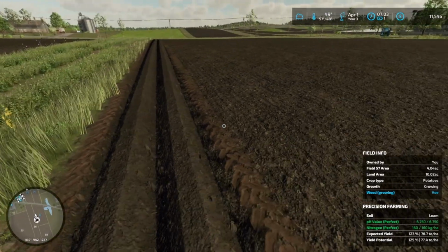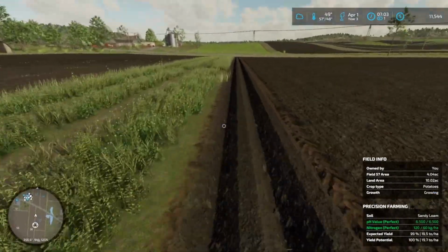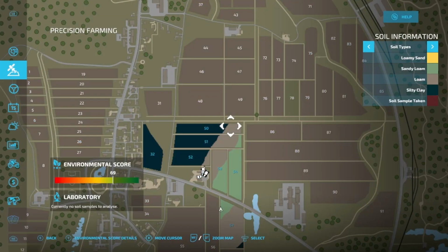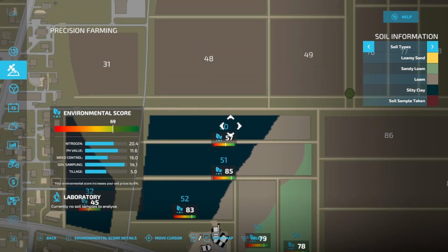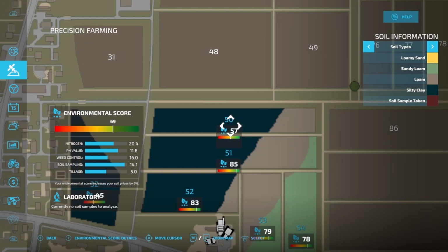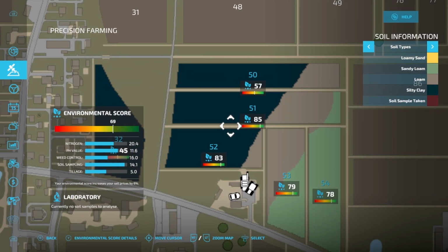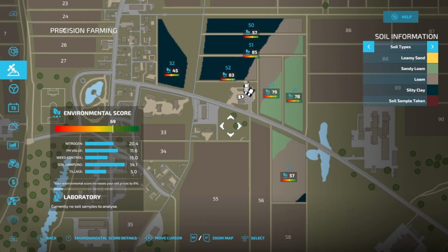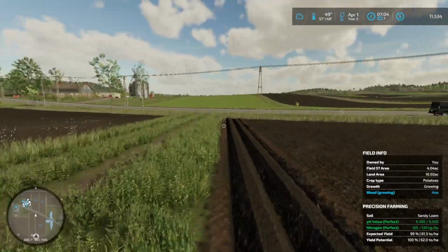Does this already say weeds? That's alright, we got the sprayer. Not that that helps, that actually lowers your precision farming number. Because I think it's like, yeah, weed control, soil sampling is 100%. But I think using the fertilizer actually hurts you, sadly. Or not the fertilizer, but the weeder spray.